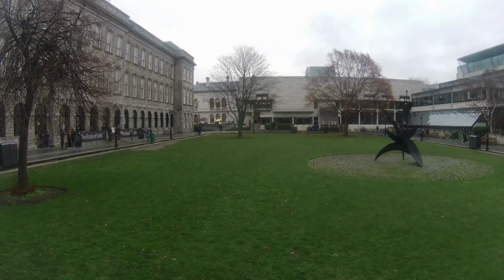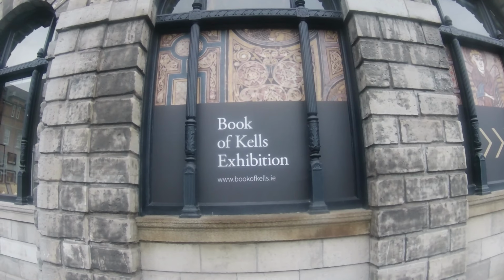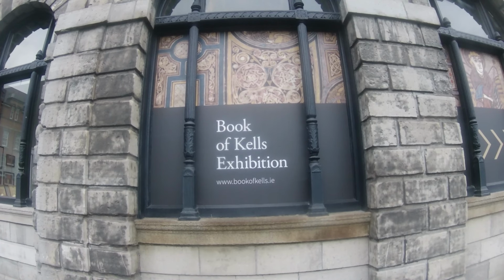One really cool thing is that when you walk around, the grounds are so well kept, the grass is so clean and immaculate. Also, there is an exhibition here of the Book of Kells, which I believe, if I'm not mistaken, is a Celtic version of some of the New Testament books. If I am mistaken, please write in the comments.